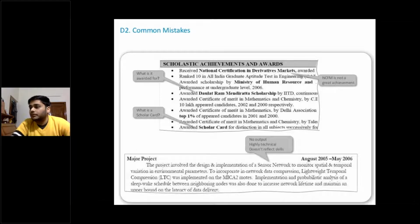So it could be a fact that the said thing is not a great achievement, in terms of something that you can pay for, or something that could be done by lots of people. And if at all the recruiter knows about that stuff, then it adds a disadvantage to your resume. So you would not want to put something in the achievement section if it's not really an achievement.